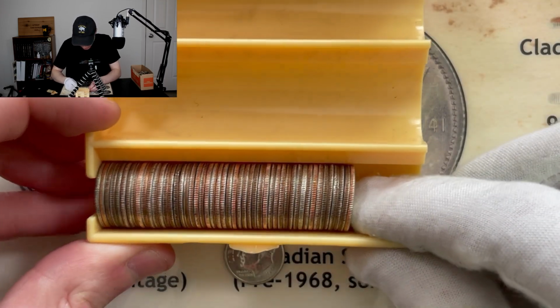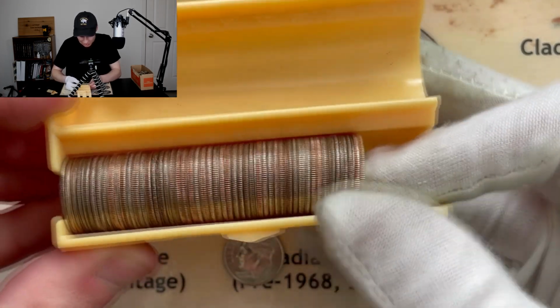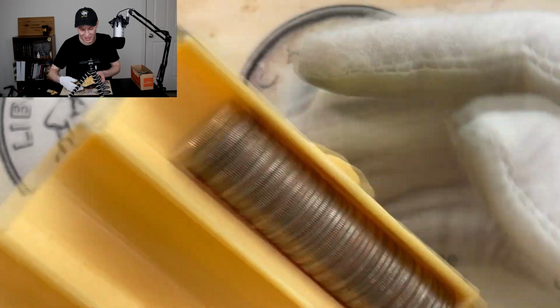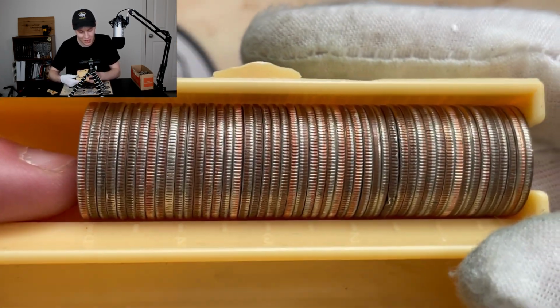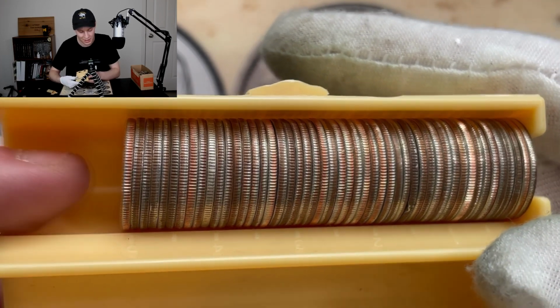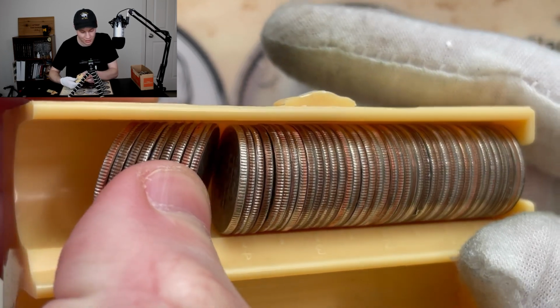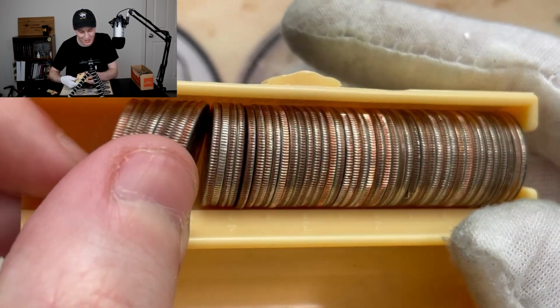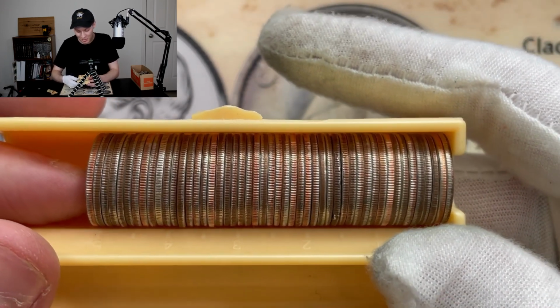Oh, wait a minute, guys. Look at this. That could be silver. Okay. So we're on our second to last roll. Let me turn it this way so it's a little easier. I don't know. We may have a silver right there. It also could be a Canadian, and usually that's the case. But let's just kind of pull this aside and see if we have something American. Oh, we do, guys. We have a silver. Are you kidding me? Okay, I think we may have just had it.